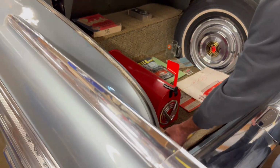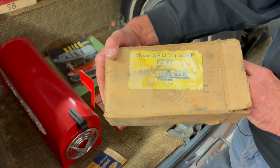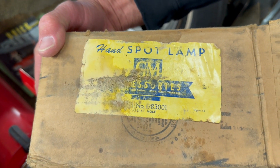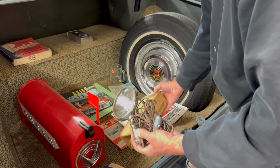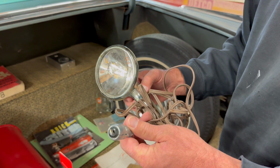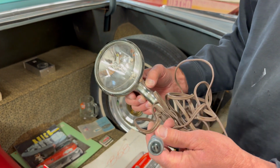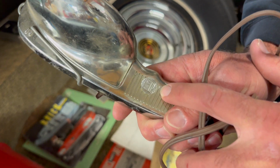Now, a couple of other pieces we've got in here. This, still in the GM accessory box. This is kind of a cool piece. This stuff is in here just strictly for display purposes. And this is literally a plug-in spotlight. You could plug this into your cigarette lighter. And this is a factory GM approved accessory.